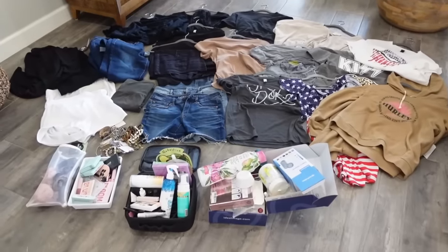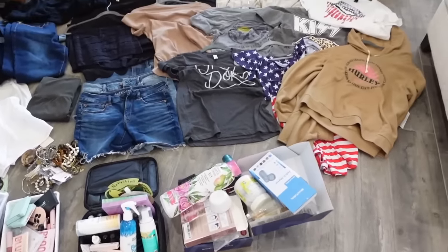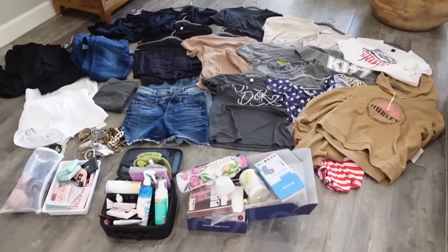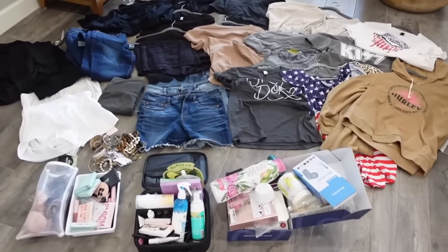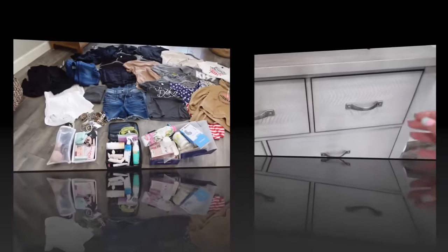All we've done is my closet and bathroom, and we have done a lot. But now I want to go work on my nightgowns in my bedroom and slippers and stuff like that that I have out in my bedroom, and then that whole side of the house will be done.